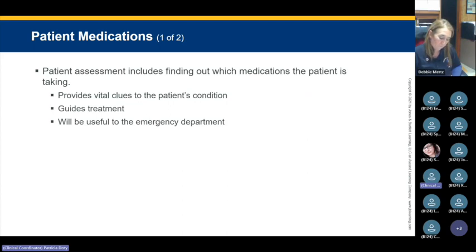So let's talk about patient medications here. Patient assessment includes finding out which meds the patient is taking. This is going to tell us really what's going on with our patient's condition. It's going to give us a whole lot of clues, and it's even going to guide our treatment, because that information is going to tell us, okay, I know for a fact now that this gentleman took an erectile dysfunction medication 6 hours ago. And so now I know for a fact I cannot give this gentleman nitroglycerin, right? So that's extremely important to know.